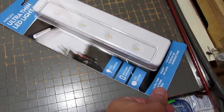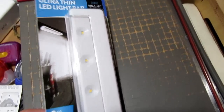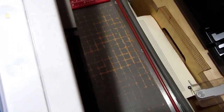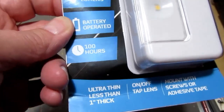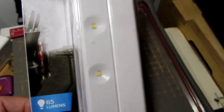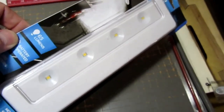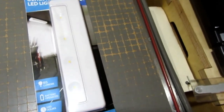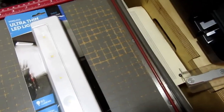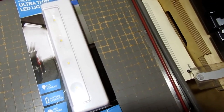Okay, the next day I got my wireless ultra-thin LED light bar by Brilliant Evolution. Bought on Amazon for a few dollars. Supposed to run 100 hours on batteries. This is one of the very few I could find that was battery-powered, didn't require USB power or an AC adapter, and was not motion sensitive, because I figured it would drive me nuts if it was motion sensitive. I just wanted something I could turn on occasionally.